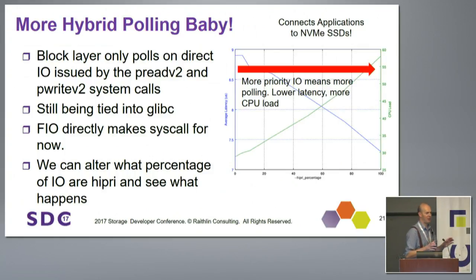We now have the ability, and this is kind of interesting. I won't go into the results so much, but an application can now say, on a per I/O basis, if it's important or not. So an application can tell the kernel if it would like a certain I/O to be treated with higher priority than another I/O.